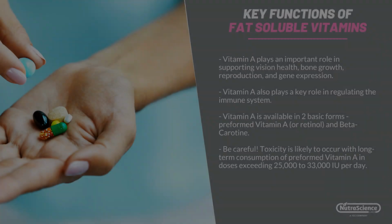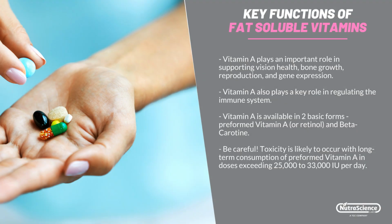Moving on to the key functions of fat-soluble vitamins, vitamin A plays an important role in vision, bone growth, reproduction, and gene expression. Vitamin A is also involved in regulating the immune system by helping to make white blood cells that destroy harmful bacteria and viruses. Vitamin A is available in 2 basic forms. The first form is called preformed vitamin A, or retinol. It's the active and usable form of this nutrient. The other is beta-carotene, which can be converted into retinol in the body. Toxicity is most likely to occur with long-term consumption of preformed vitamin A and doses exceeding 25,000 to 33,000 international units a day. You're not going to get toxicity with beta-carotene because your body's only going to convert it into retinol as it needs it.